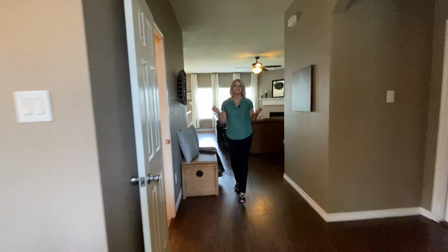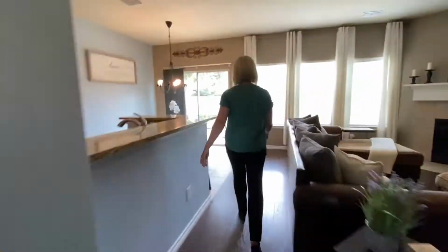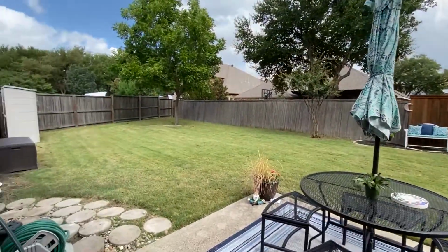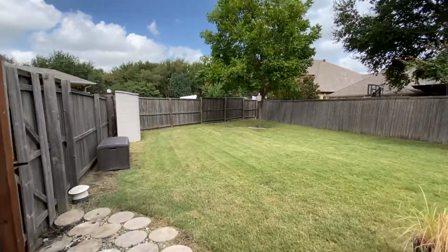Now let's make our way into the huge backyard. Got a nice patio. Lots of room to play.